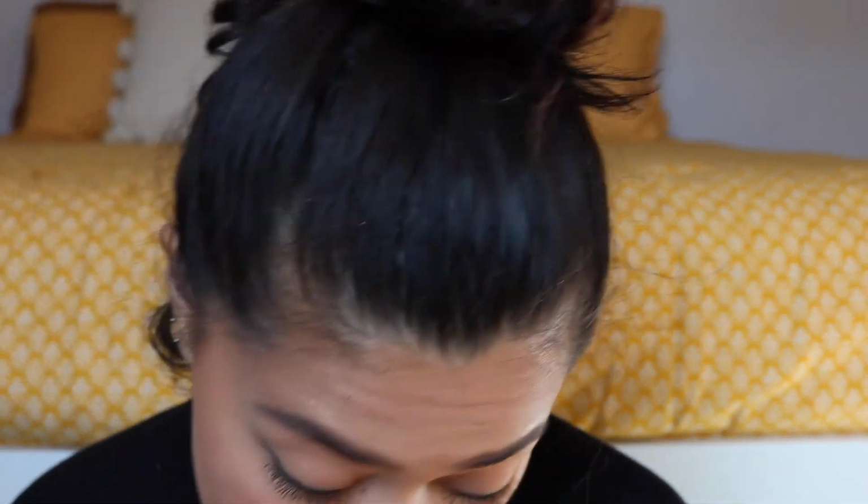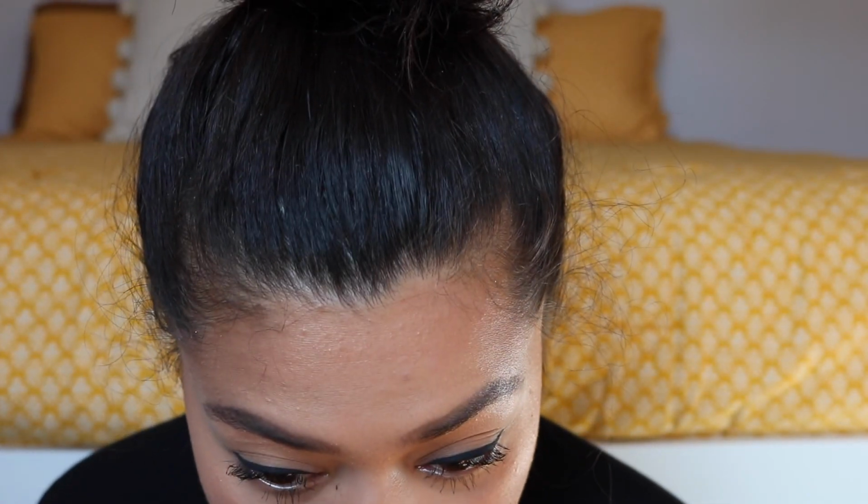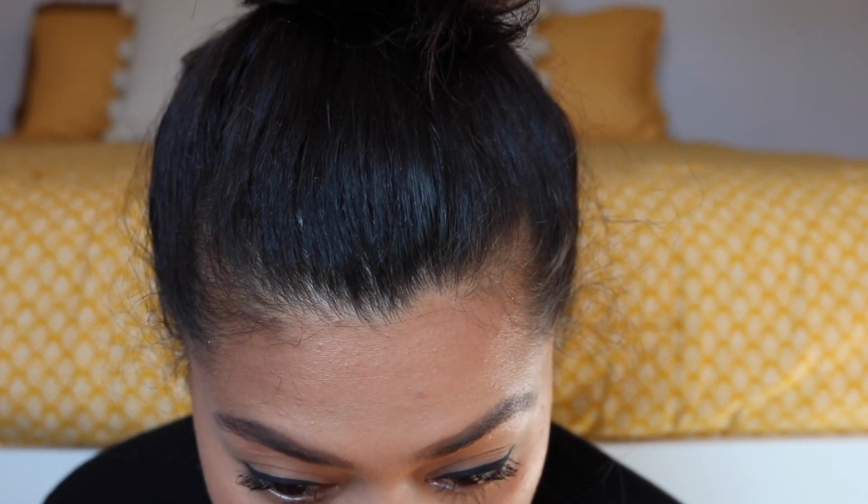Usually when I mess up, get mascara on my face or underneath my lash line or on top, I just take my spoolie after it's dried and literally just flick it off. It's pretty easy that way. That's it.